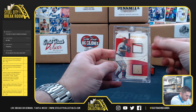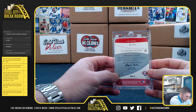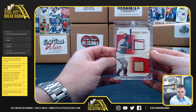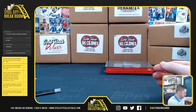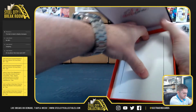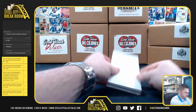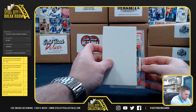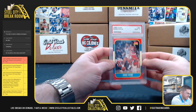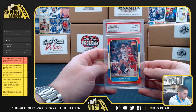Jim Thome, the game used jersey, bat. And that's numbered 6 of 8. Jim Thome. And from '86 Flair, Norm Nixon. '86 Flair, PSA 9 Mint. So Norm Nixon.